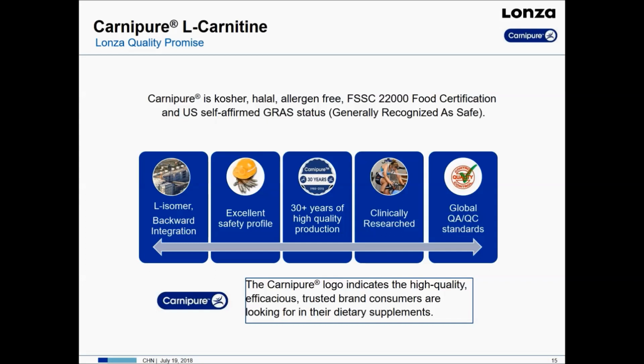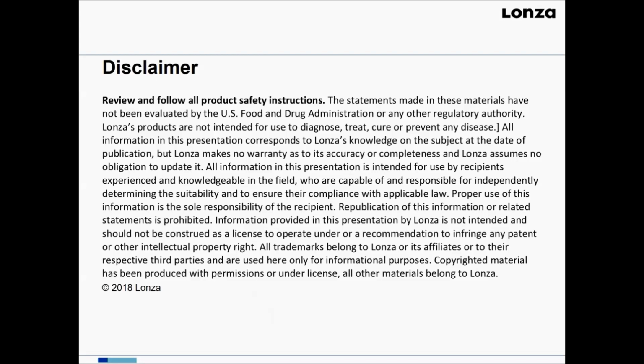It has global quality standards, and the Carnipure logo indicates a high-quality, efficacious brand trusted by consumers, and consumers are always looking for these brands in their dietary supplements. That's all.